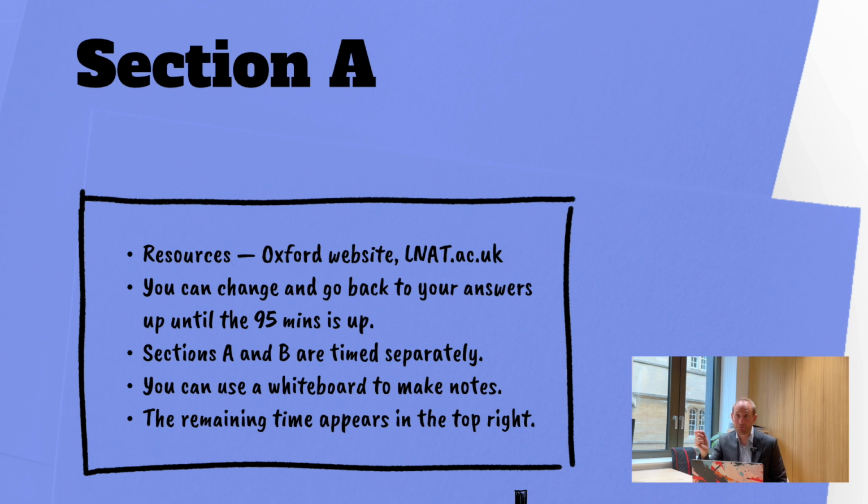Okay, you can have a little whiteboard to write notes on, and it's a good idea to do so, to record specific words that you want to keep in your memory, and also for planning your essay for section B. You can't, of course, doodle on the screen, and you can't take paper notes because you can't take them away with you. Okay, the remaining time for the section you are on will appear in the top right-hand corner of the screen.